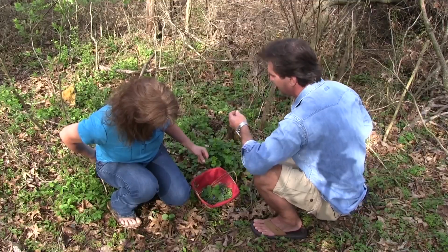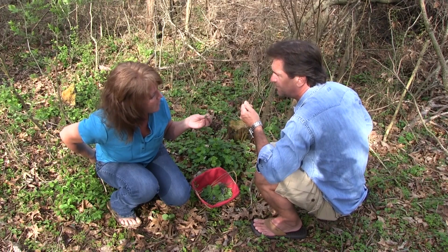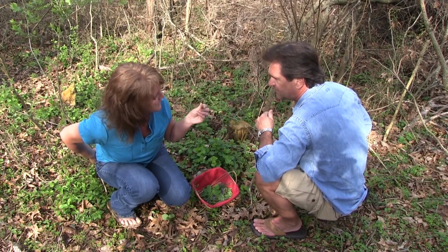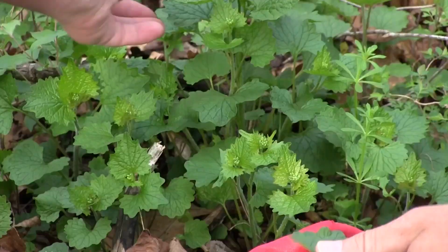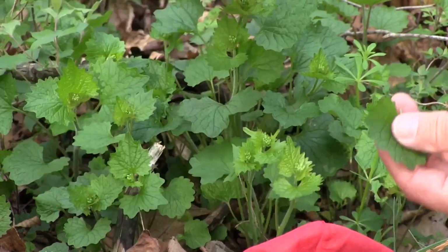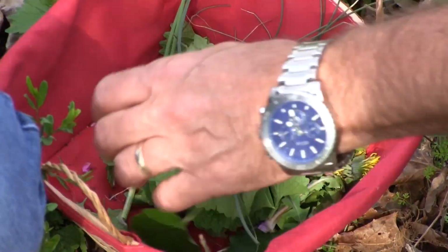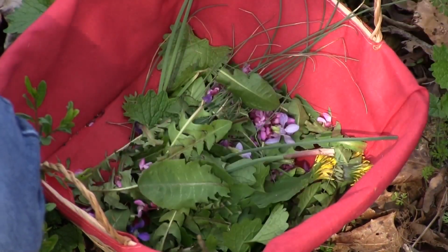Taste that. Tell me what you think. Smash it up. Oh, wow. You get that mustardy garlic lettuce? Garlicky. Isn't that something? Oh, wow. That's really garlicky. That's a natural garlic taste. That's why I go for the smaller ones. If you get too much, you're going to really get bitter. But you see, we're getting a salad.